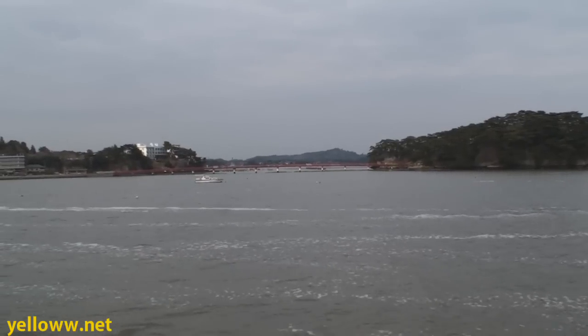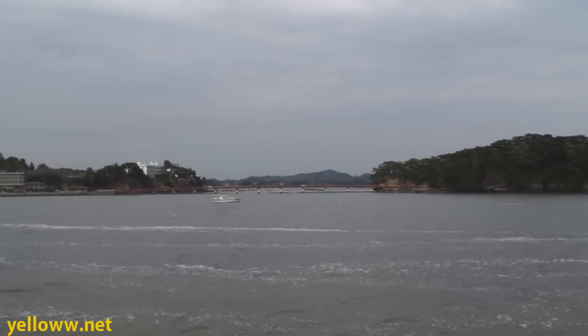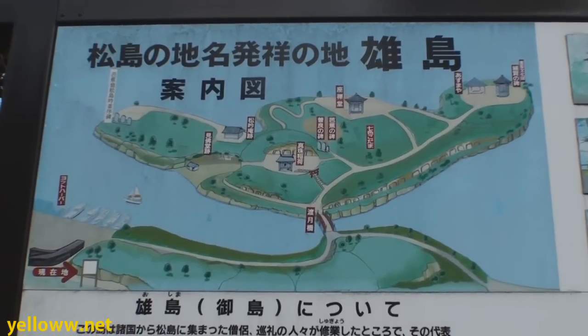Although there are three islands that can be reached directly from land via one of three bridges. Interestingly enough, all of them are colored red. The first island is Oshima Island.